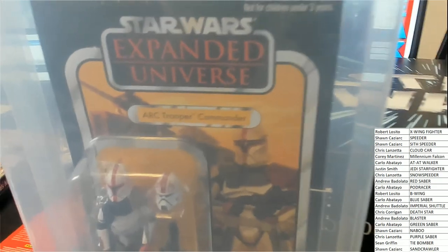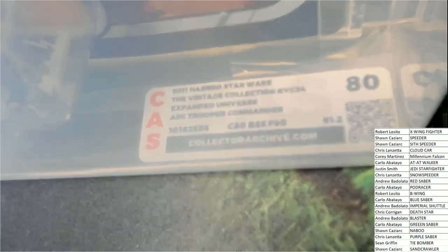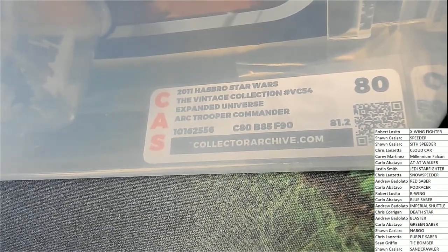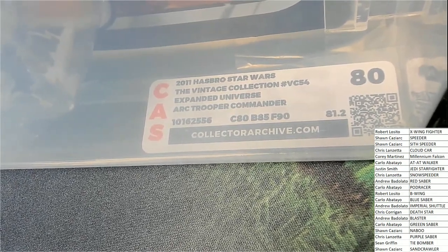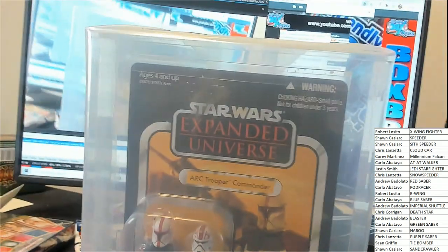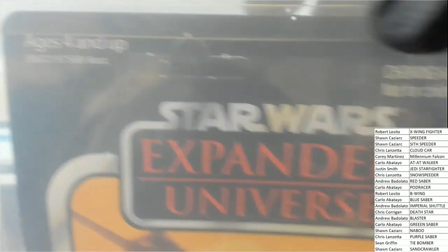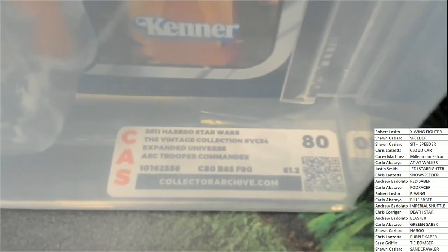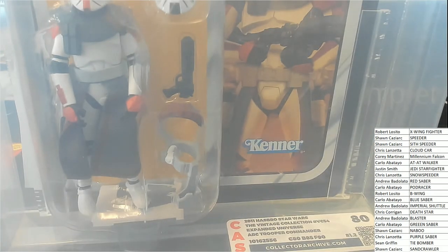This is the Expanded Universe ARC Trooper, 2011. Nice grade on the ARC Trooper Commander. Very nice. And this hasn't even been punched out. It's not been on the shelf at all. It's in perfect condition, just about. Very nice graded hit coming out of there. Congratulations.